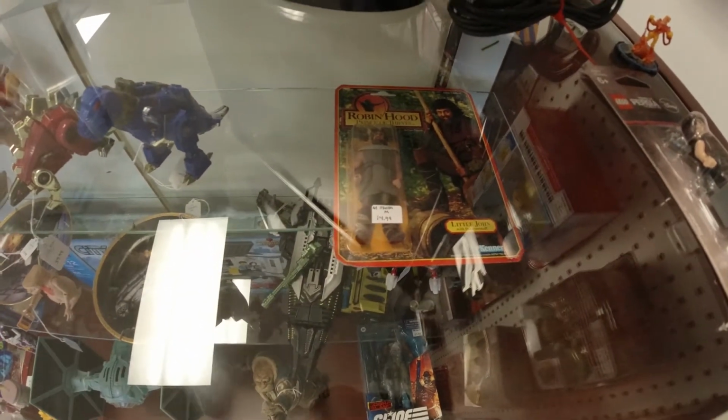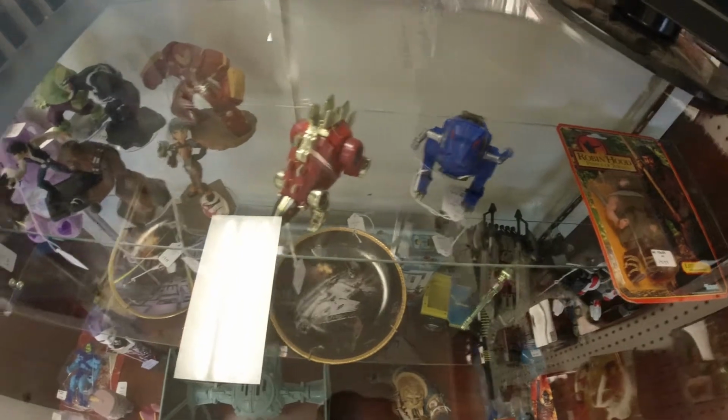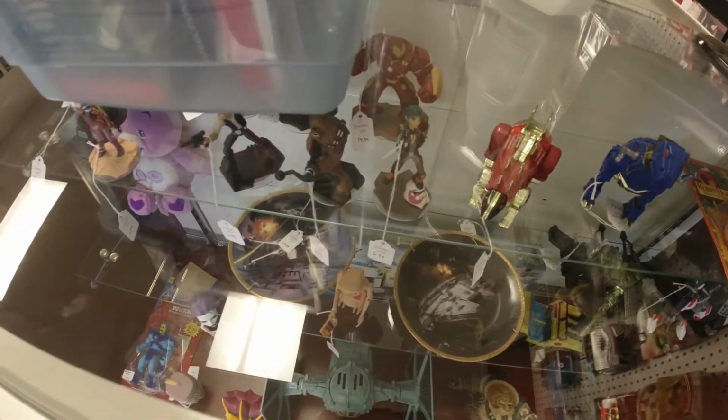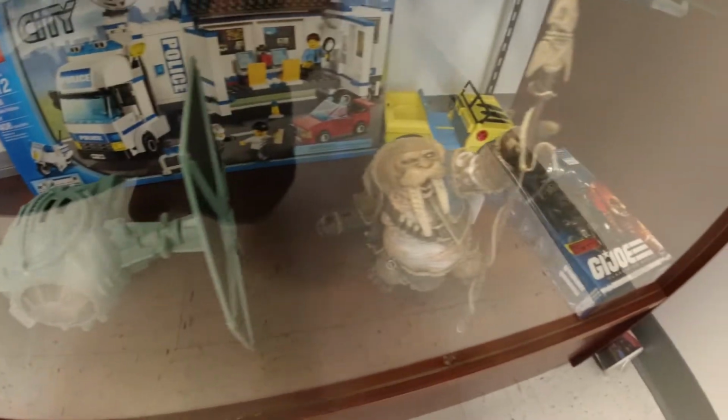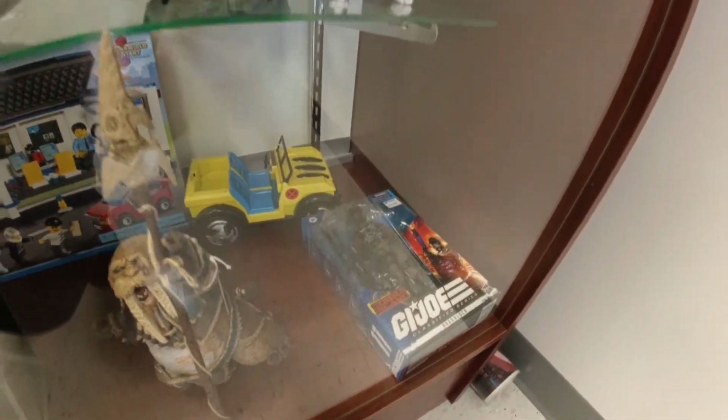And here is just a quick peek at one of the showcases before we actually start going through all of them. Has some old Star Wars plates, of course, the original TIE Fighter. It looks like a retro Skeletor.